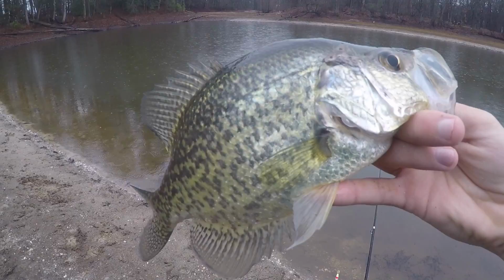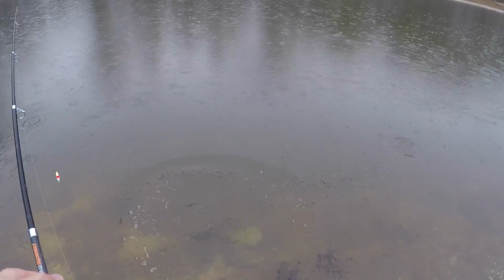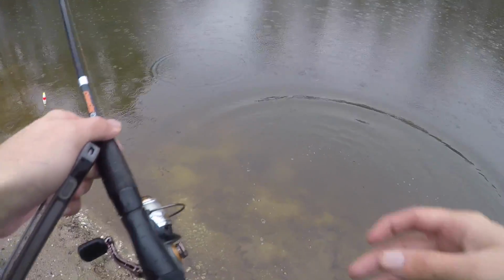Take a quick pic, let them go. Every time I try to take a picture with the crappie, they always tilt their fins. Get you back in there. Swims right off, dude. Good to freaking go.